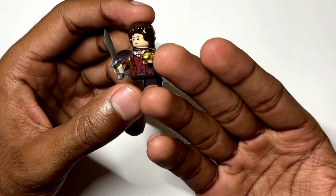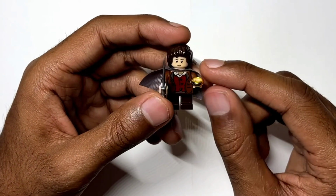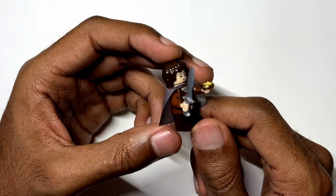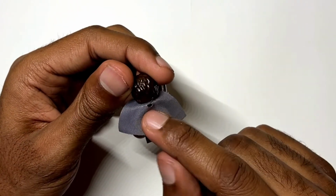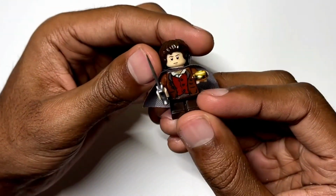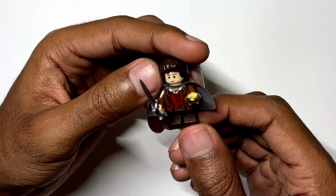Definitely, of course, he has to carry it because Bilbo gave it to him, so I think it's a perfect accessory for him. Of course, he has to have the One Ring because he is the ring bearer in the films and books. And I did forget about this cape. I think the cape looks really nice. Now, these are the elven cloaks that they wear, right, in the films, supposedly. So, yeah, I guess it works with us.